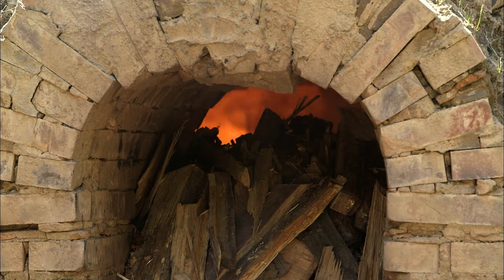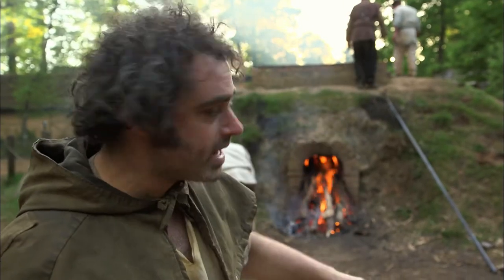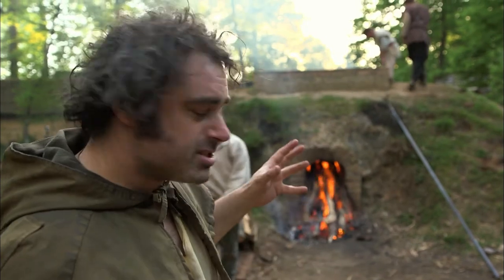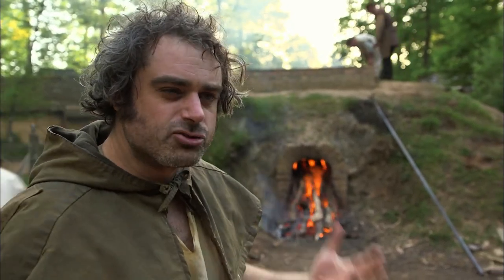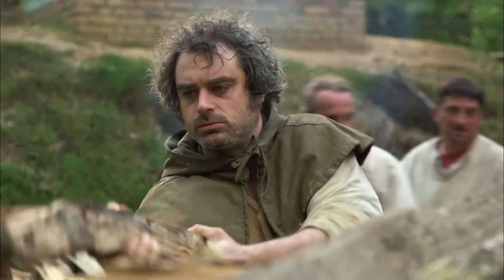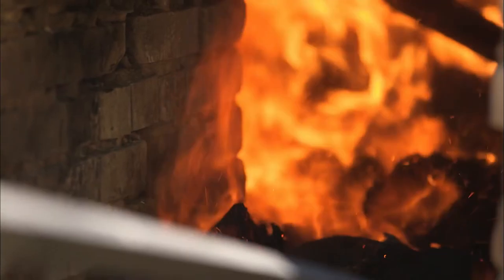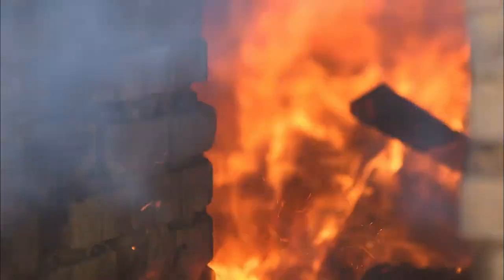Tension is rising. A month's rain has taken its toll, and the firing is not going to plan. Everything got wet. The kiln got wet, the wood got wet. So it's just taking that little bit longer to dry everything out, get rid of the moisture. The blaze is still several hundred degrees below what it needs to be. Peter leads a frantic effort to try to save the 4,000 tiles inside.